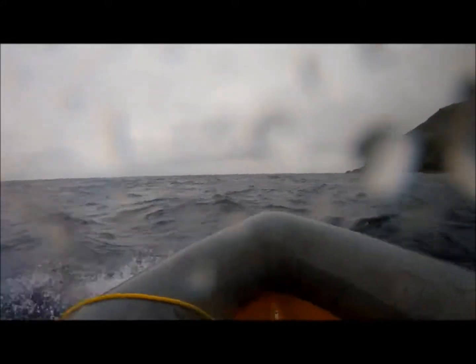Yeah, so I dropped the anchor, but it started dragging and we were getting closer and closer to the rocks. Well, filming was the last thing on our minds, so unfortunately folks, there's no footage of that disaster, although we did get some footage of us when we finally reached the shore, narrowly averting a disaster.